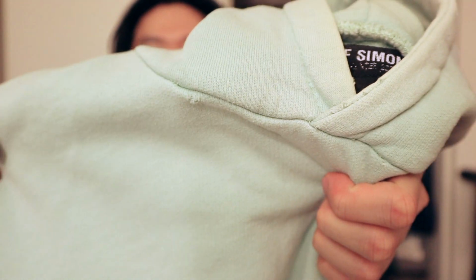You'll notice that there's a lot of distressing along the hood and whatnot. It might not be easy to see, but yeah, there's a little bit.